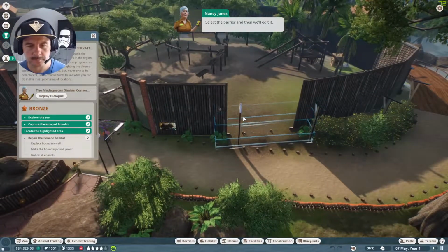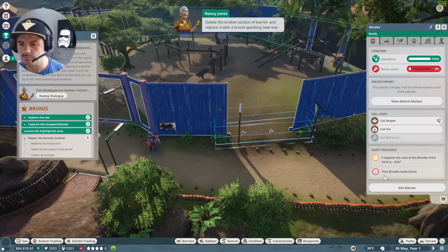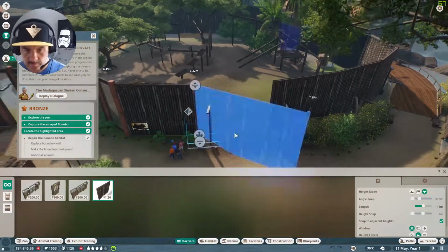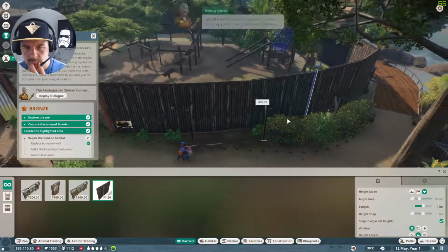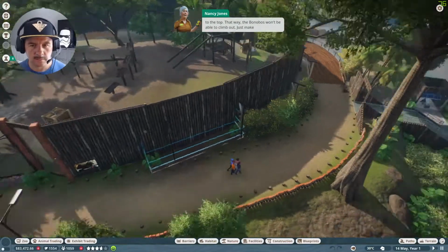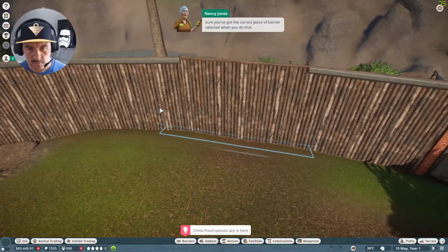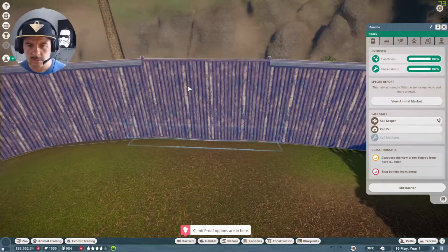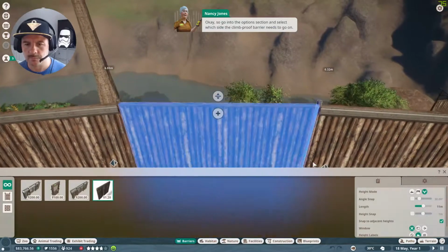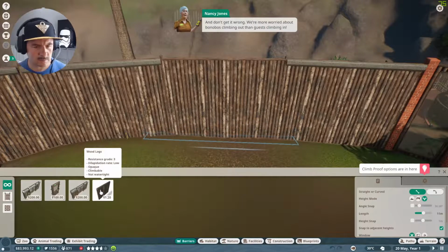Okay. Select the barrier and then we'll edit it. Delete the broken section of barrier and replace it with a brand spanking new one. Delete the broken section. Good. Now that we've done that, we need to make sure to add climb-proof barriers to the top. That way the bonobos won't be able to climb out. Just make sure you've got the correct piece of barrier selected when you do that. Okay, so go into the options section and select which side the climb-proof barrier needs to go on. And don't get it wrong. We're more worried about bonobos climbing out than guests climbing in.